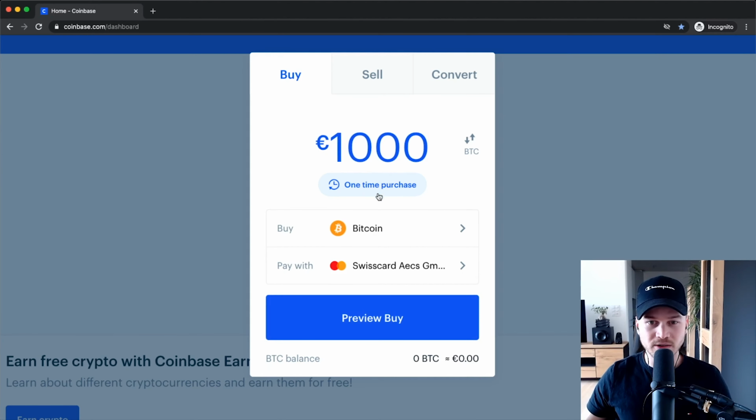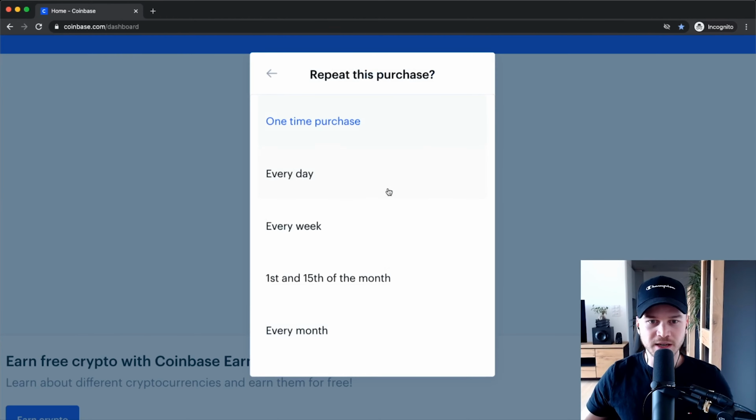And then right now it's set to one-time purchase, which means that it will only do this one transaction, and then you'll have your Bitcoin in your Coinbase account and everything is done. What you can also do is have this as a recurring purchase. If you click here, you can say, okay, I want to buy Bitcoin worth, let's say, $500 every week or every 1st and 15th of the month, which is every 2 weeks, or every month.